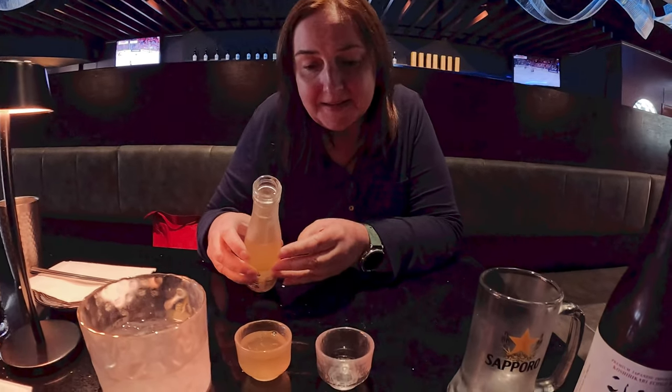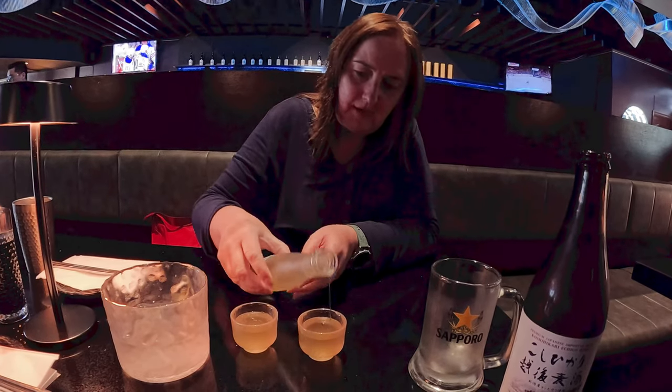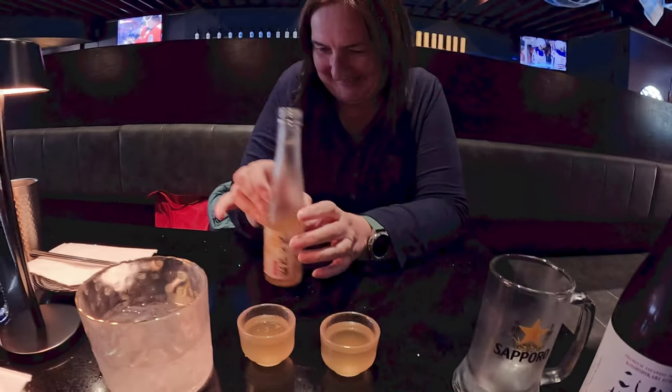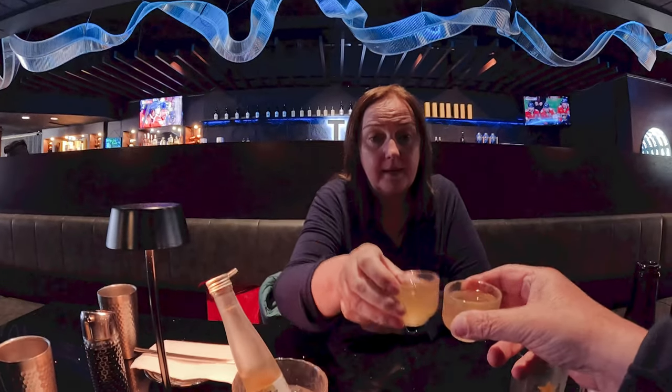Would you like a little bit in a tiny, tiny glass? I would, thank you. What is it, a plum wine with yuzu? Yeah. Can you read it? No, it's all in Japanese, and it's dark in here. Kanpai, Joe.